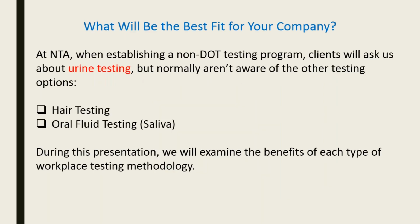So what will be the best fit for your company? At NTA, when we're establishing a non-DOT testing program, clients many times ask us about urine testing, but normally they're not aware of their different testing options. We have hair testing, we have oral fluid testing, which would be, of course, saliva testing. During this presentation, we will examine the benefits of each type of workplace testing methodology.